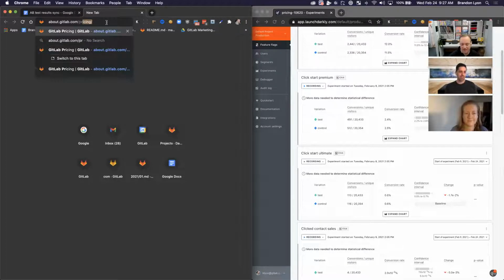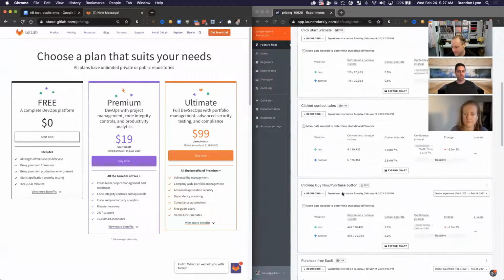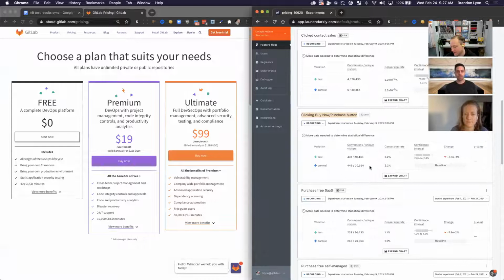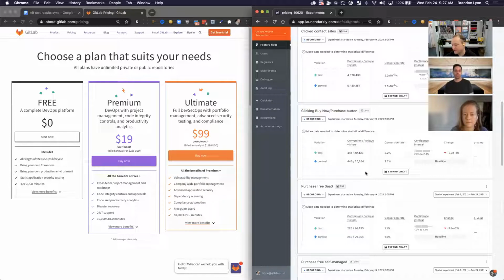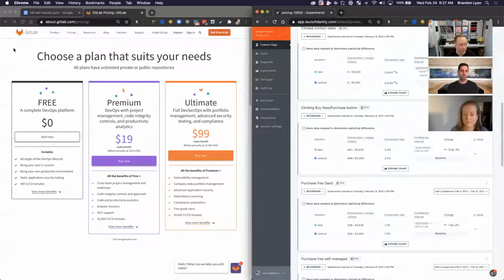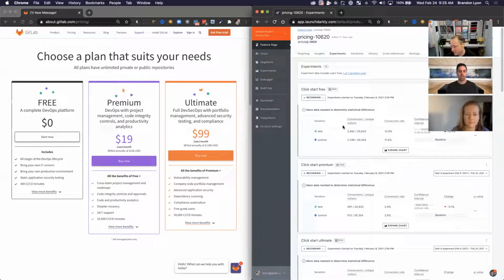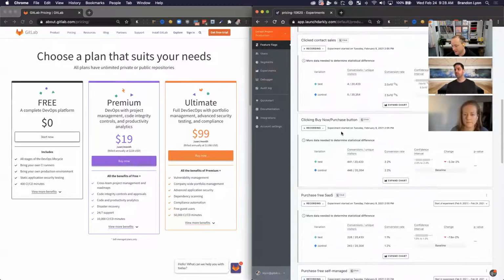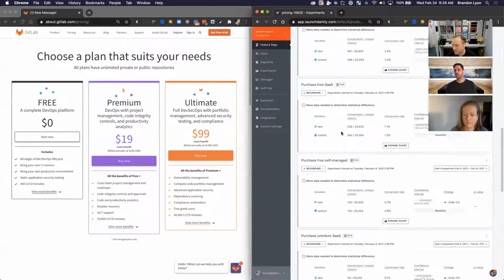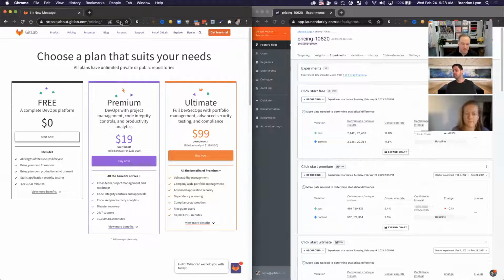Sorry about that. So far, the results are pretty much an even split, kind of 50-50, for overall, did people click the buy now purchase button or not? It's been more than 2 weeks and we're not seeing any deviation from this pattern. So even though there's not a large statistical significance, we feel pretty confident in the results that we're seeing so far. And it's pretty even split across the board between free, premium, ultimate. Did they click contact sales? There's not a huge change between the two. So that's kind of the first thing we've learned.